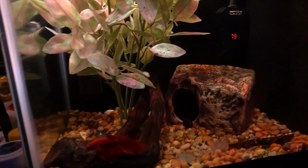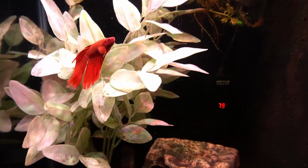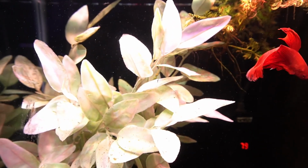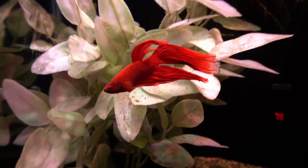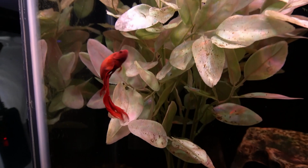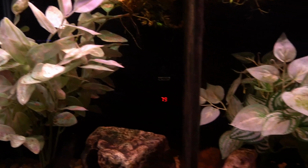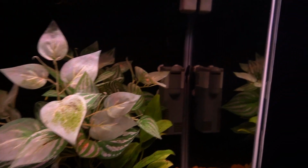Bettas are doing great. I'll move the light over so you can see them a little better. I'm continuing to feed them once a day. Adjust the light here. They get fed once a day a variety of betta food. And there is a coolie loach and also some little baby plecos in the tank as well. There's one of the plecos over there against the wall. You can see him right there.